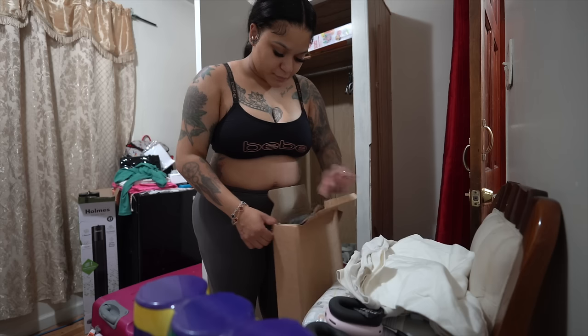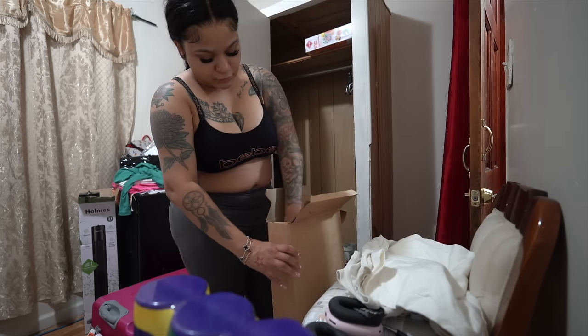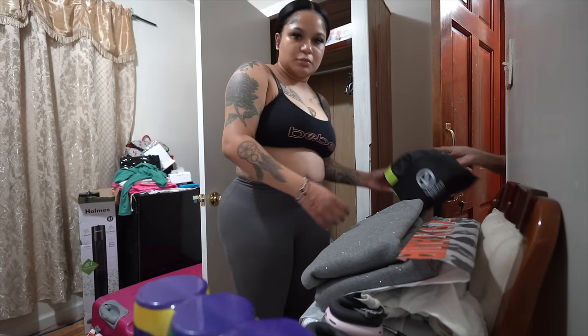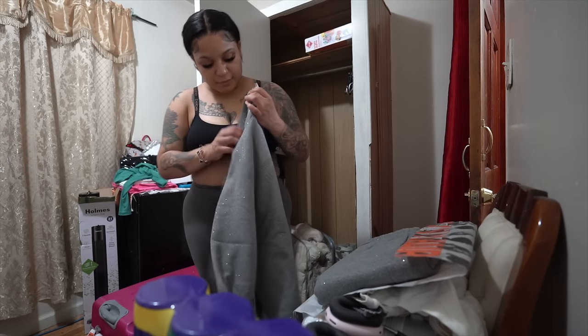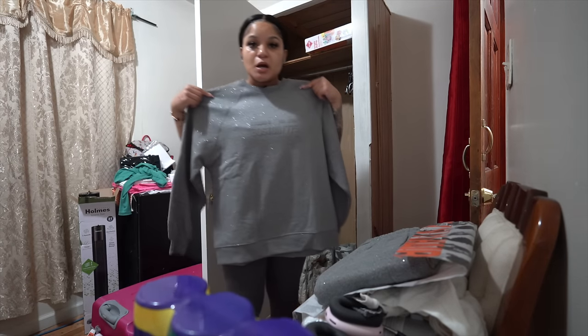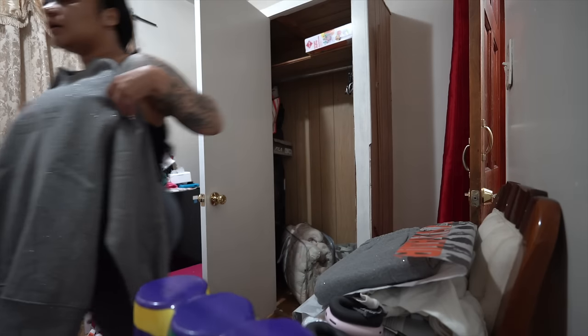I'm coming. Oh, it is sparkly. I just got a sweatsuit. I think I got the bottoms in a... Ooh, I'm happy I bought this. I got the top in a medium. Wow, this is a medium? The nerve. Ain't no way. I should have got a small.